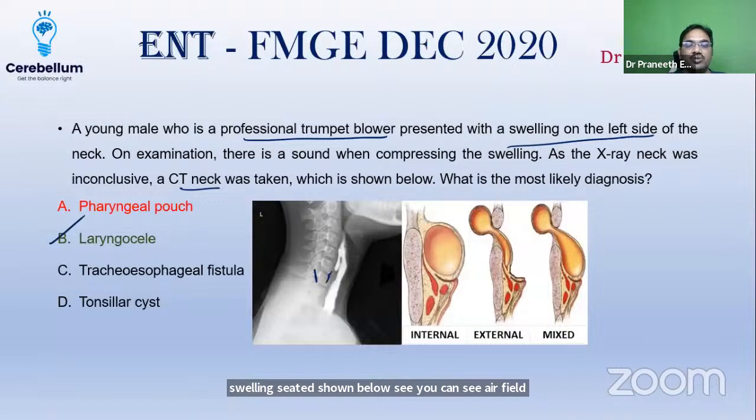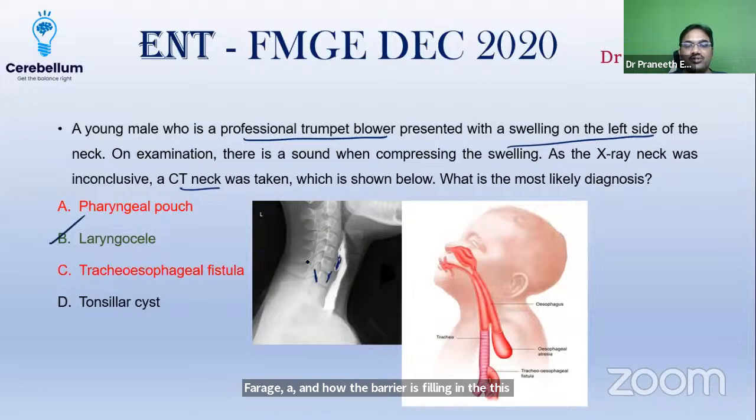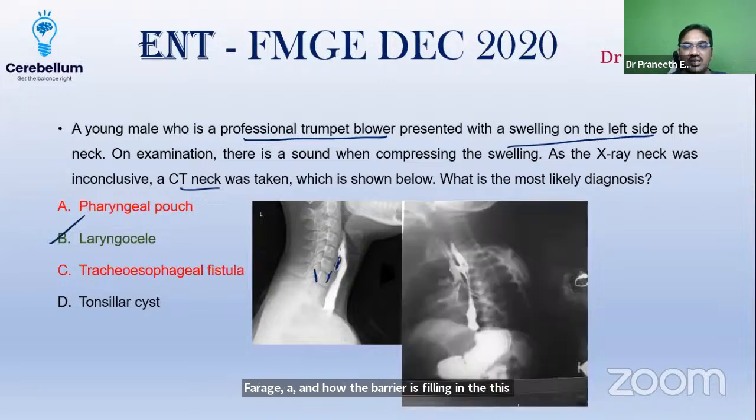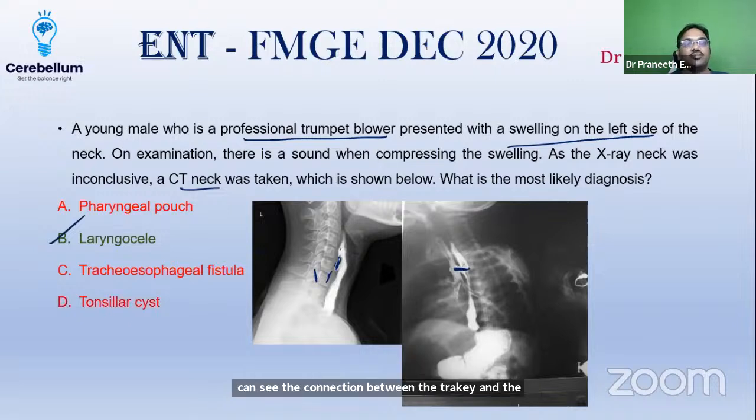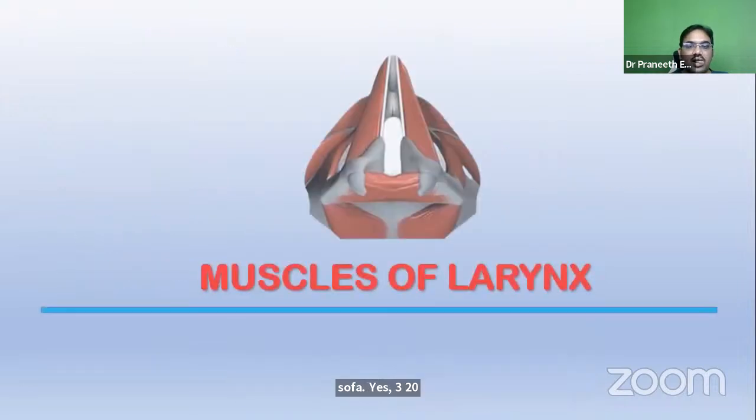So this is a pharyngeal pouch. If you can see, a barium swallow is done. See how the barium is filling in this posterior pouch to the esophagus, right? So that is pharyngeal pouch. This is tracheoesophageal fistula, right? You can see the connection between the trachea and the esophagus here. Treatment for laryngocele is surgical excision, right?